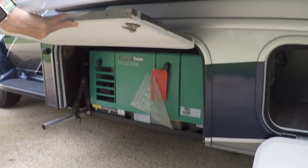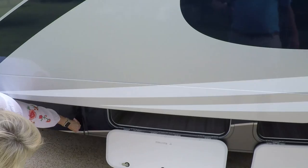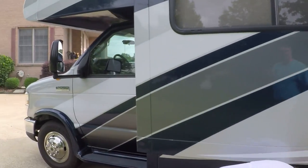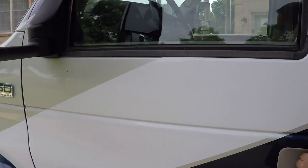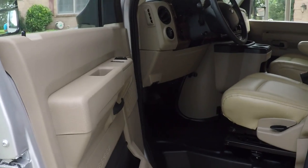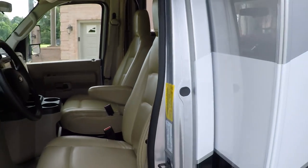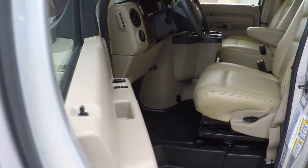And that would be the 4,000 watt generator. Very quiet. Runs off the same fuel as the whole motorhome. So what's nice about these motorhomes is easy access, just like a car. You can get out of it from the driver's side or passenger. So that's one of the advantages of a C. You don't have to go to the back and go out the side. Got power windows, locks, power mirrors are heated, keyless entry.